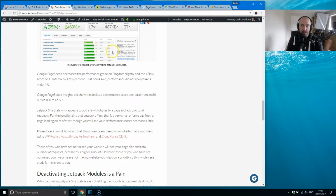It is worth pointing out though, I have to stress that I'm doing this on a website that is optimized. I'm using WP Rocket, I'm using Auto Optimize, I'm using Perf Matters, and I'm using the CDN from Cloudflare. You will see a much bigger drop in performance if you have not optimized your website. You'll see your page size going up more. You'll see the total number of requests going up more. But if your website isn't optimized, you won't care about any of this anyway, so it's kind of irrelevant to even bring that up.